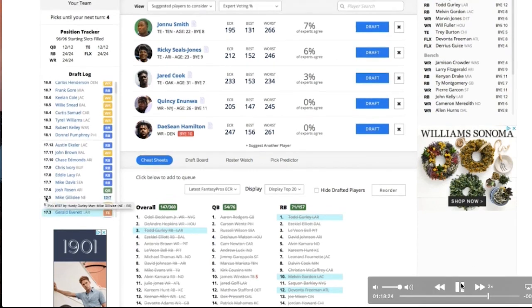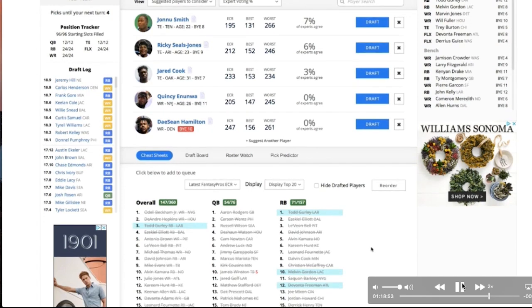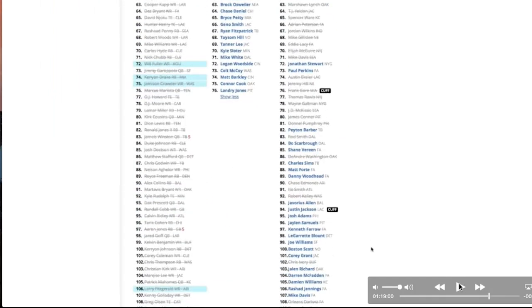Most of the guys we were talking about last round are all still available: Seals-Jones, Cook, Quincy Enunwa, Tyrell Williams. Justin Jackson's on the board, who we could use because, again, we missed on Eckler, and we do have Melvin Gordon. But old Buck Allen still hanging around. And Peyton Barber's on the board, which I don't hate either, taking a stab on him. But Buck Allen looked really good in spots last year in this offense.